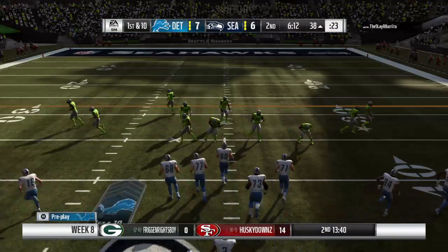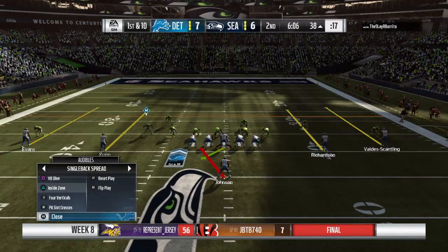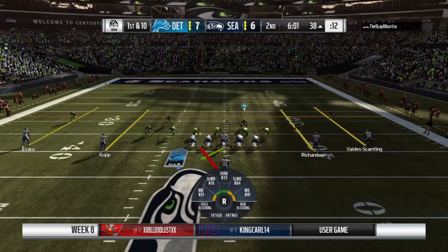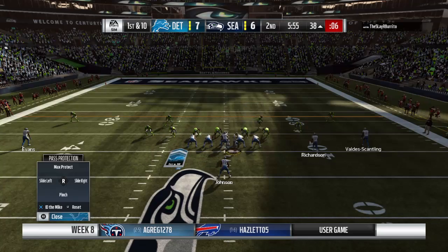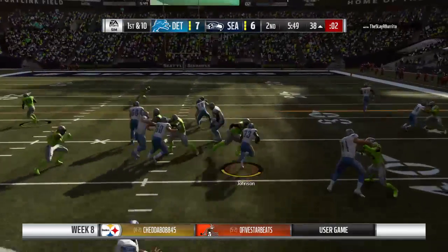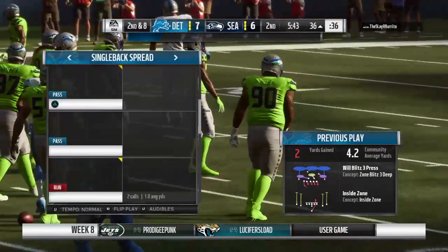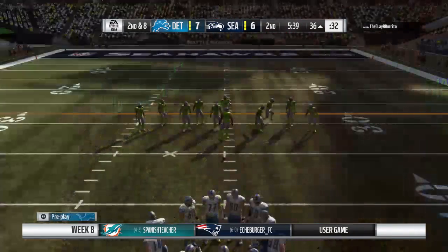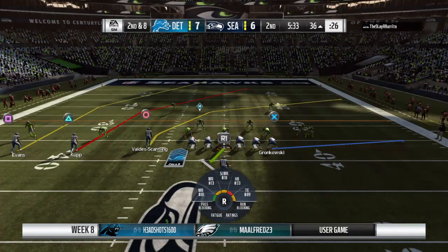So the ball moves from one hash to the other as they come up on 1st and 10. They'll hand it off now. Johnson. And he'll take this one down to the 36. It was Jaron Reed who got him down. They tried a quick hitter inside, but that one was swallowed up because what they're hoping, those big defensive linemen will take the bait and move laterally and open up a crease that they can run through. Didn't happen on that play.